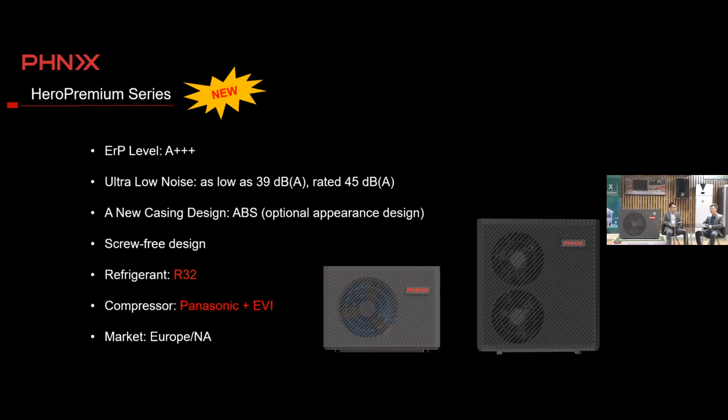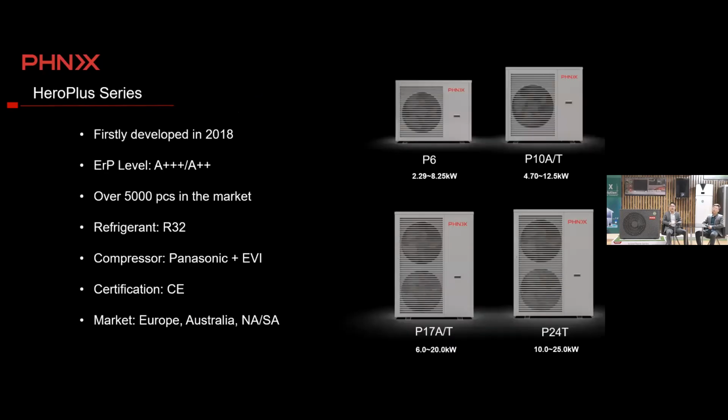Yes. But if I need some cost-effective heat pump, does PHNIX have any other choice for me? That is a good question, because all our clients do not only want the high-end product, but also some cost-effective products. Yes, we have the Hero Plus series. This series was first developed in 2018 with the ERP level of A++ at 35-degree outlet water temperature and A++ for 55-degree outlet water temperature. Since its launch, we have already sold over 5,000 pieces in the market.